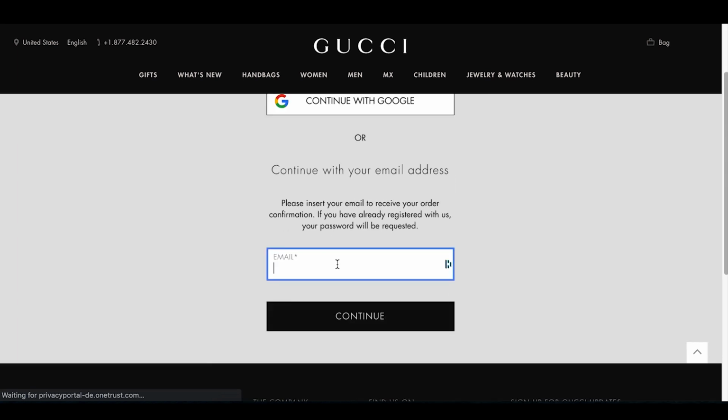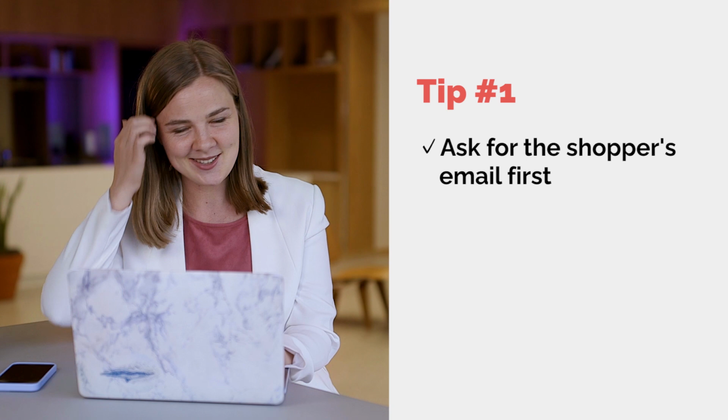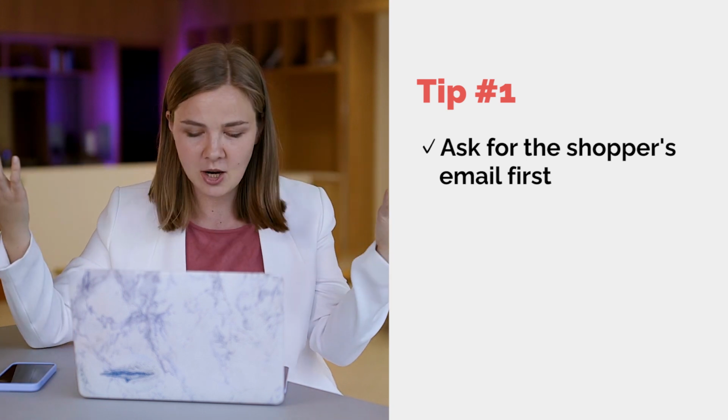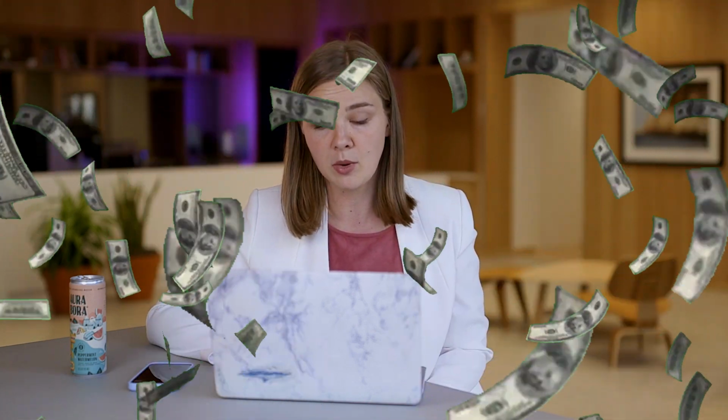And the first thing that they're asking me for is my email address, which is smart because that is how they're going to be able to send me abandoned checkout emails, abandoned cart emails, whatever. If you're running an e-commerce store, you know that your abandoned cart emails are the lowest hanging fruit to increase your conversion rate and to increase your revenue every single month. So everybody who has an online store should have an abandoned cart flow.